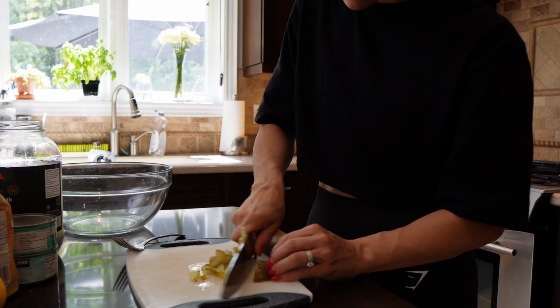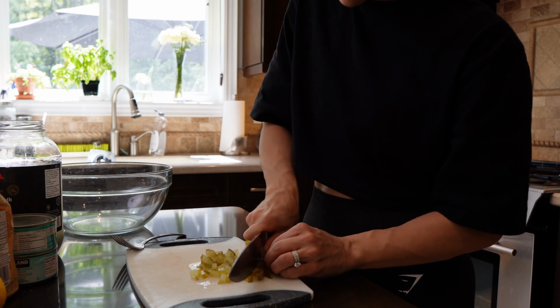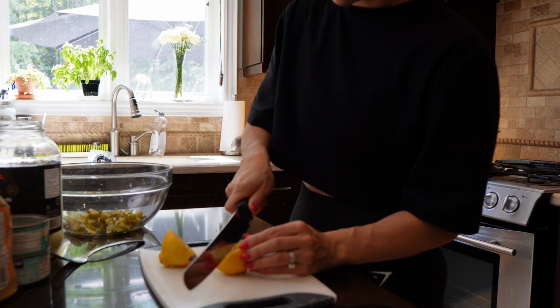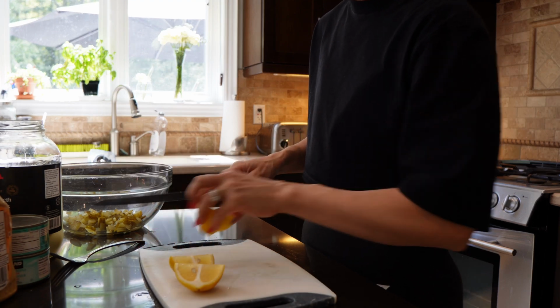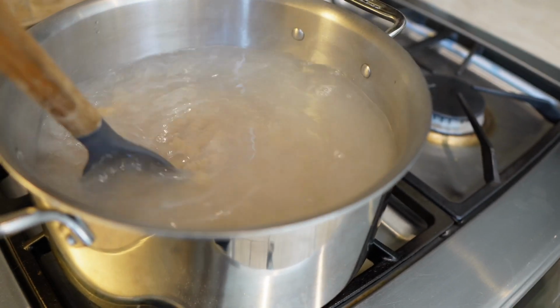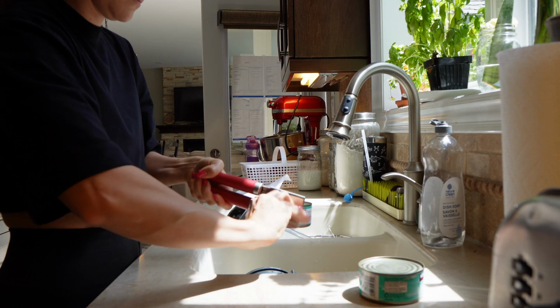So first thing you wanna do is get your pot on the stove and get that water boiling. And in the meantime, I'm just gonna prepare the rest of the ingredients. So I'm just chopping up my pickle and I'm putting it in the bowl, and I'm gonna slice up some fresh lemons. And as soon as your water's boiling, you want to add your noodles. And today I'm using a brown rice noodle, but if you prefer, you can use just a regular noodle or even a whole wheat noodle would work fine.